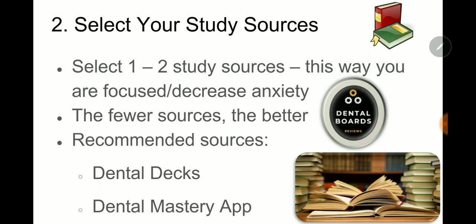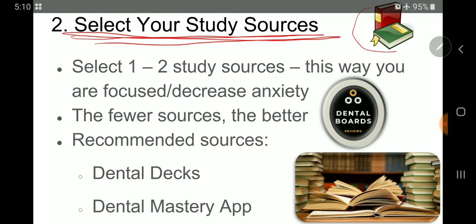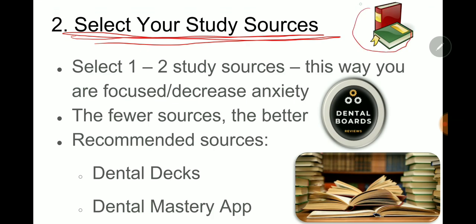Number two, select your study sources. So one, we schedule the exam, and number two, you select your study sources. There are so many study sources that you have to pick at least two. If you look at the upper right hand side here, you see that we have two books or two study sources.